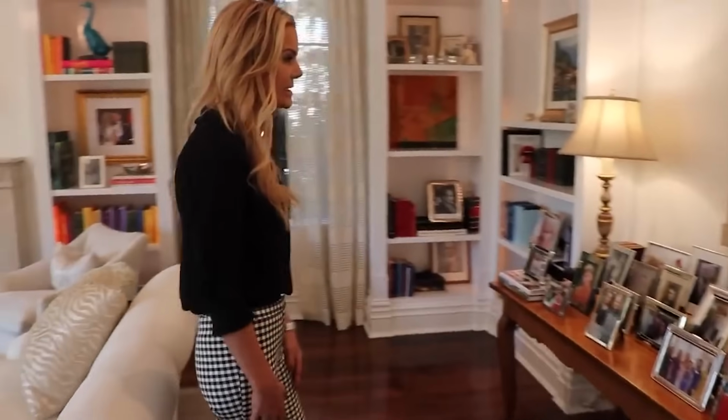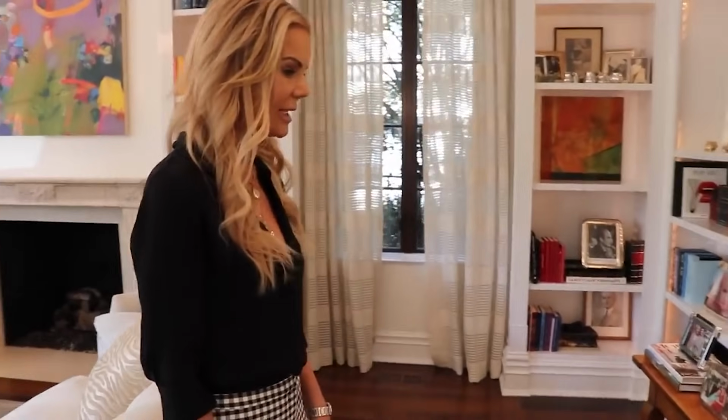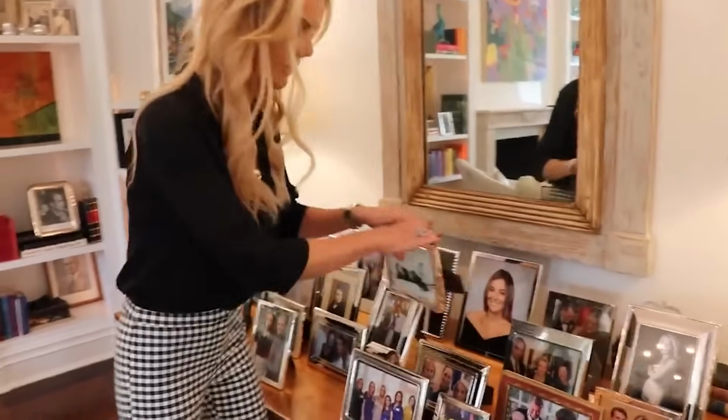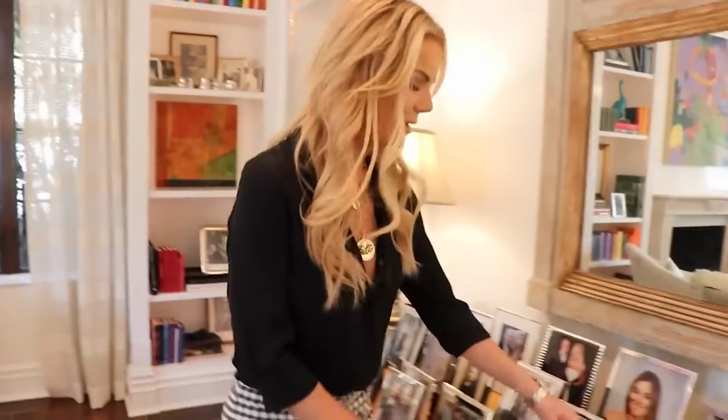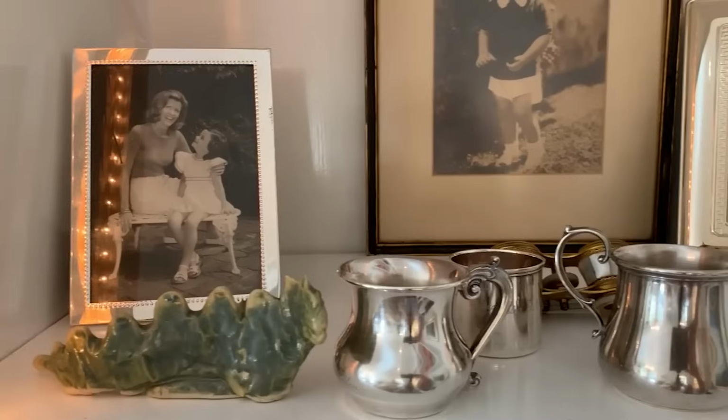Well, this is an antique table and an antique mirror. And what I love about this table is that very important friends and family members have their pictures on it. Whenever those people come over, they always move the photos and place their photo in the front. So every time we have a family member or a guest, the pictures get switched around. I'm learning that when I know a certain friend or family member is coming over, I put their photo in the front.